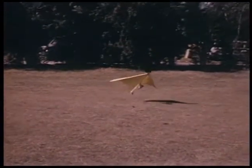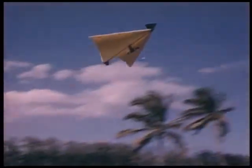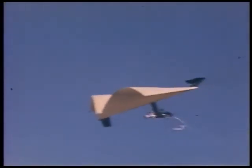Takes off like a plane, climbs like an eagle. The motor cuts out. It soars. It dives. Control it yourself or fly it free flight. Watch for the Wing Thing. The Wing Thing from Gilbert.